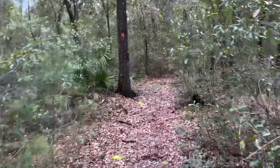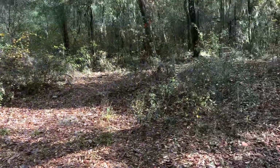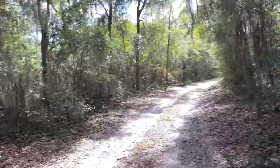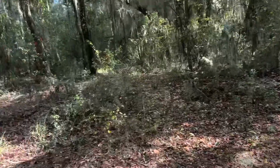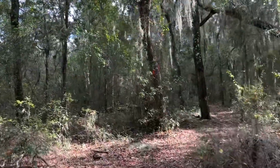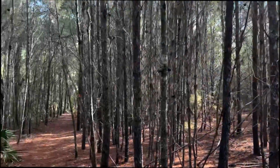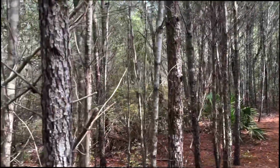We got another fire road here crossing. There's the blaze. There's the fire road crossing away. Dense woods.